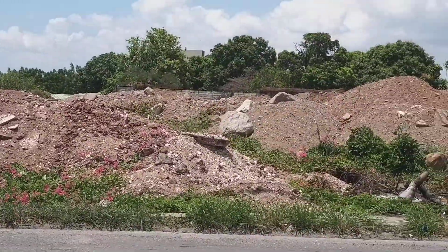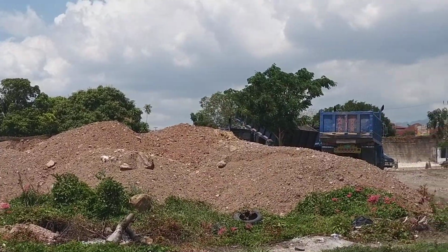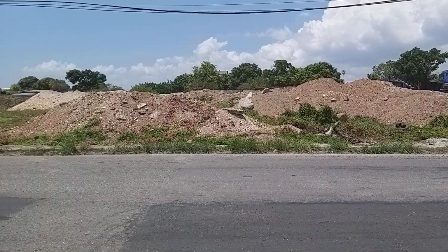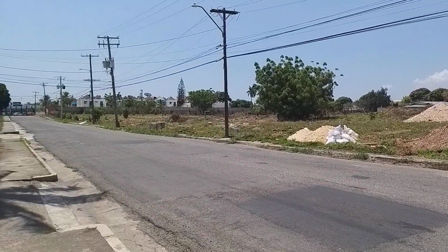So this is about it guys, Fairway Avenue, Golden Triangle, just showing you guys a little bit of what's happening, and also that update on the apartment complex that we looked at earlier.